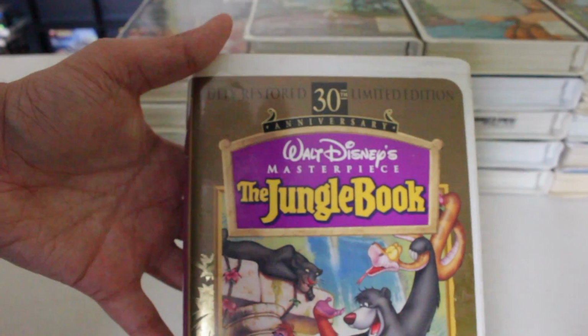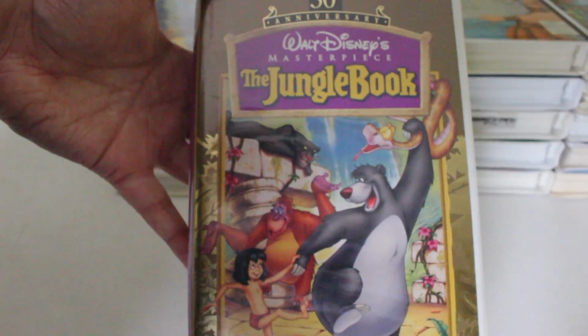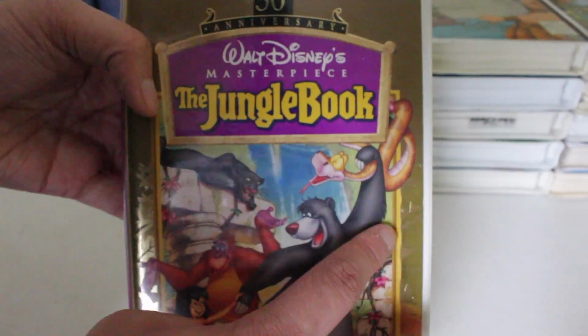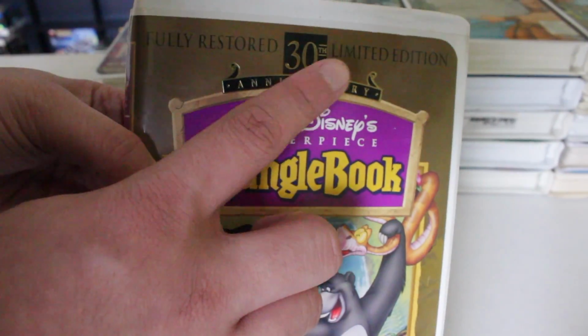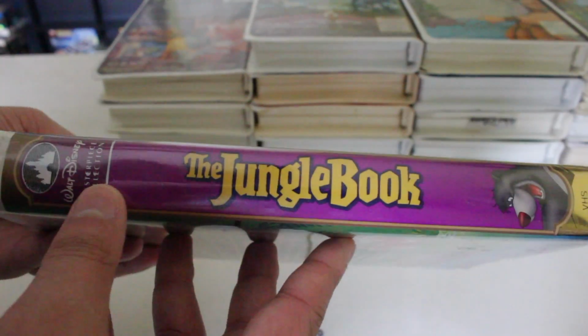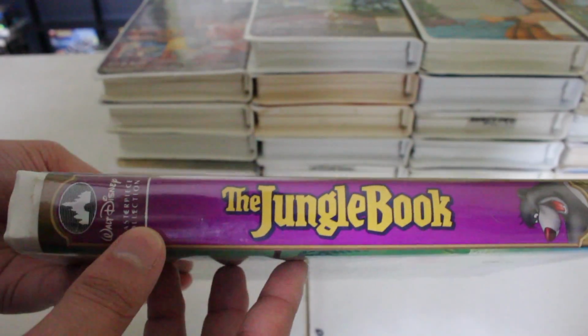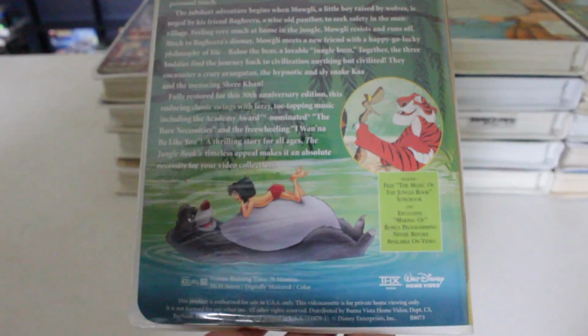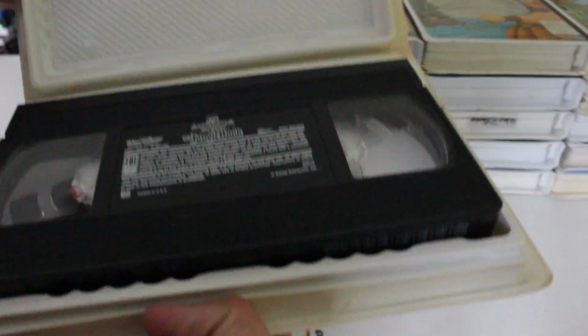This is a classic. We have the Walt Disney Masterpiece The Jungle Book with this awesome gold border. That's pretty nice. It's part of the 30th anniversary. Right now it's like the 50th anniversary, so that's crazy. We have the Jungle Book spine. We continue with the gold. This is a great movie, a lot of fun, especially the remake. The remake is fantastic. The Jon Favreau version, that's what I'm talking about.